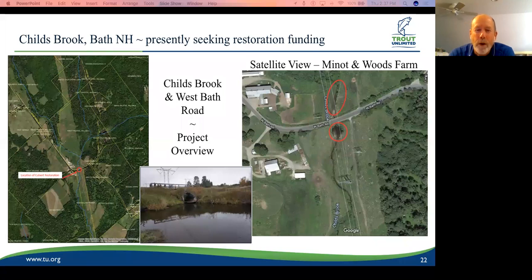So what we're in the process of doing now is we have grant funding from NRCS to restore the channel upstream on that farm. And then we're hoping, and we should hear in the next month, whether we have funding to take that undersized culvert out and put in a bridge. In fact, with this last big storm event we had over the summer, the town was pretty concerned because the water flow now is dropping through the middle of that pipe. It's rusted out.